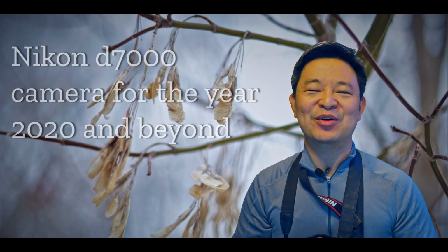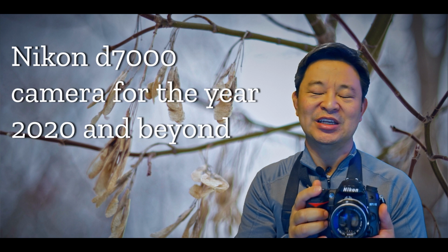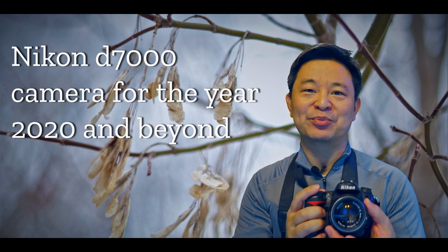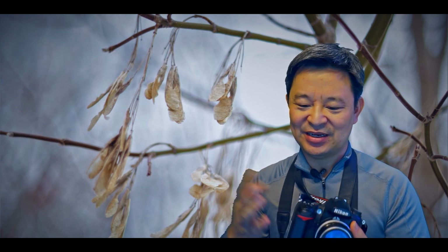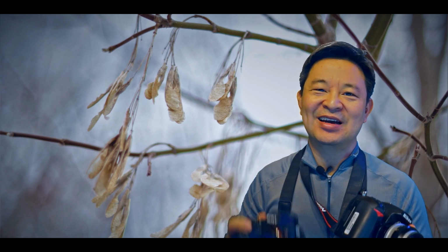Hi, today I want to talk about the Nikon D7000 and how it's still relevant in the year 2020 and beyond. A couple of days ago I took this camera out with the 50mm f1.4 lens, the manual lens, and I was able to take about 400 pictures. As you can see, one illustrated right here. Very nice picture, and I was very proud of taking that picture with this camera. Even compared to my Sony A7R III, I think this camera is amazing. Let's talk about it.